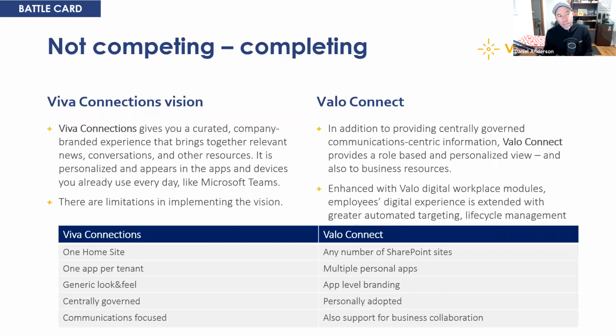Now we can see here that there's a couple of differences between Viva Connections and Valo Connect. And I'll draw your attention to the table down the bottom there. You can see that with Viva Connections, and I mentioned it before, we can have one home site and it's only one app per tenant. It's a generic look and feel. It's centrally governed. And it really is, as you saw there, really heavily focused on communications inside of Microsoft Teams.